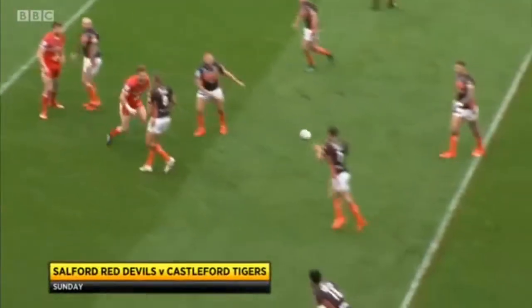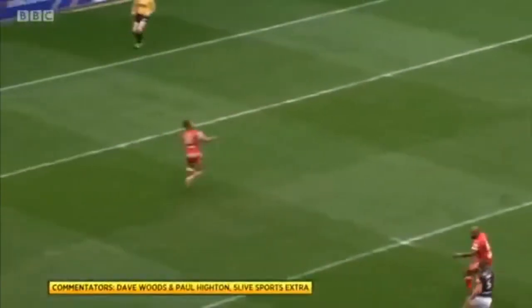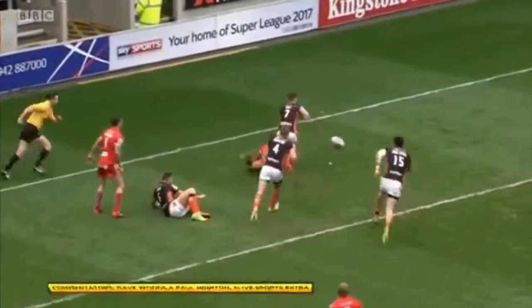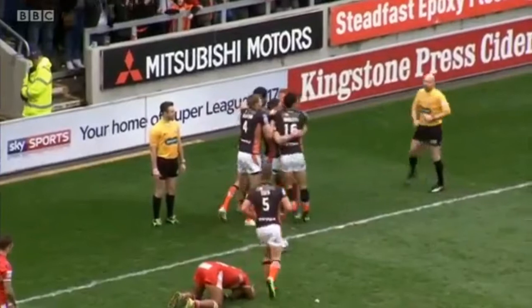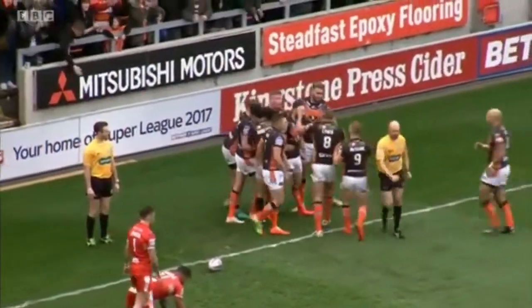Massey, who's one of those you can put in the honest endeavour column, plays the ball. Gale kicks it high. Oh, it's allowed to bounce. You can't allow the ball to bounce. And Eden, I think, was barged off it, but a hand put out by Luke Gale to touch it down. And Castleford get the try.